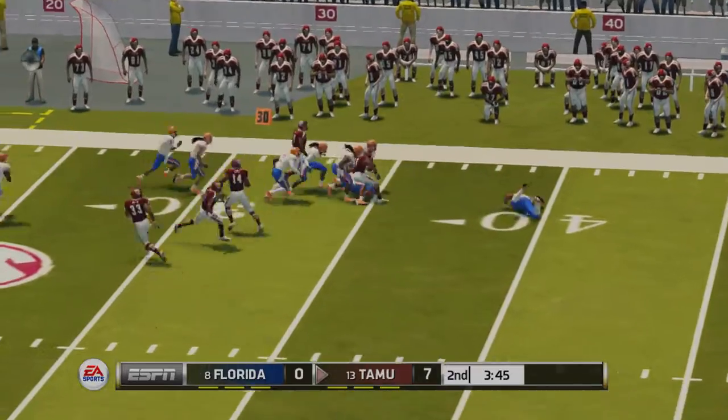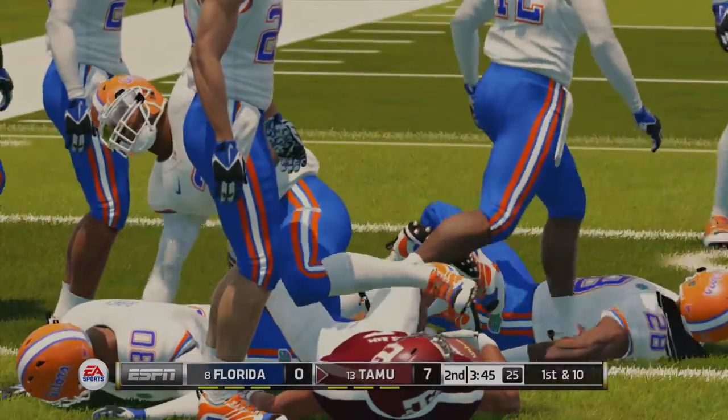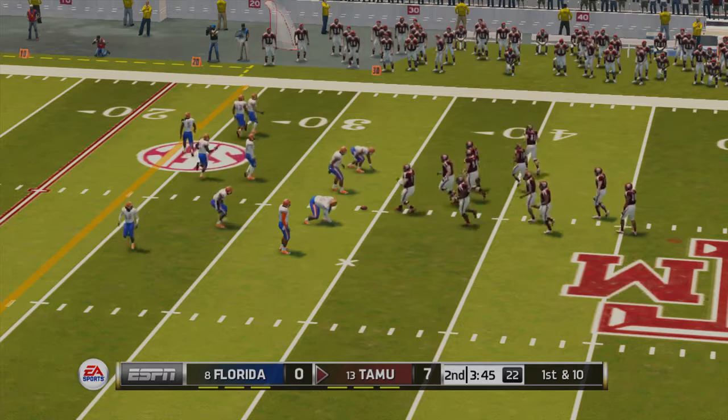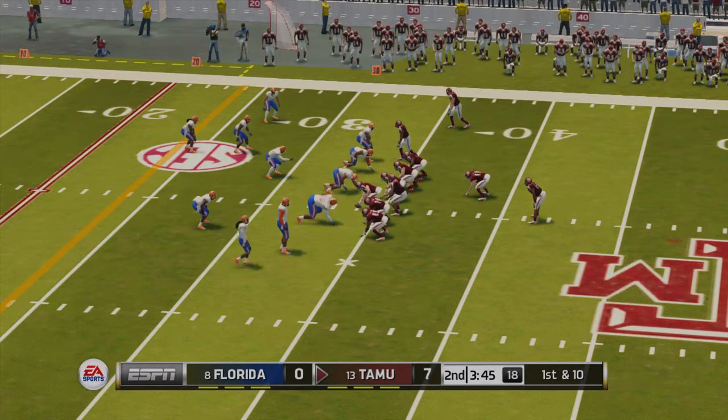Smith fields it at the 48. He's taken down at the 34. In a game that's this close, you can't afford to waste possessions. Texas A&M up 7 points.